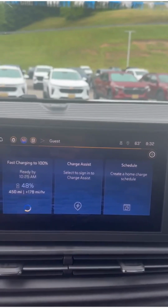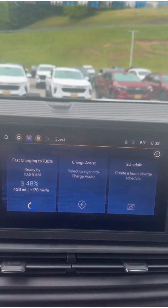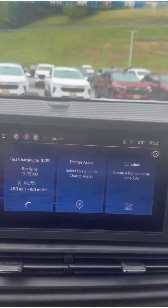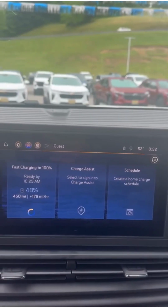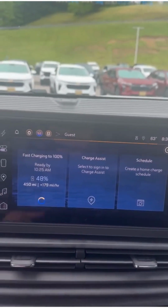But the problem is when you go from 80 to 100% on that battery, it slows the charger down quite a bit, because to optimize the battery life, you really don't want to charge over 80% most of the time. But we're going to charge it all the way up. So if people want to come in this weekend, next week, come test drive this bad boy. It's an awesome vehicle. It's a lot of fun to drive, and it's just a really nice car.